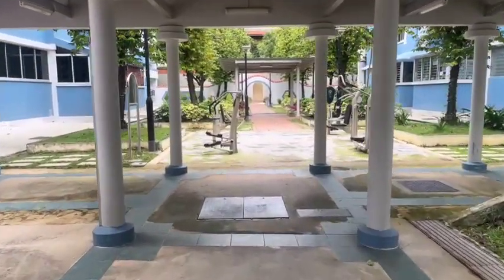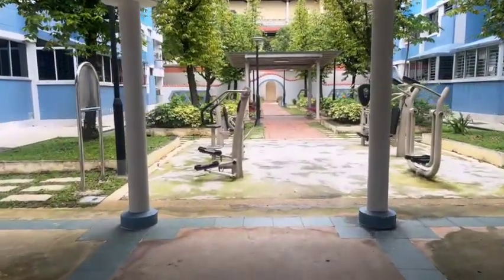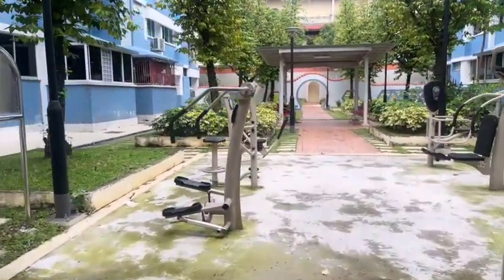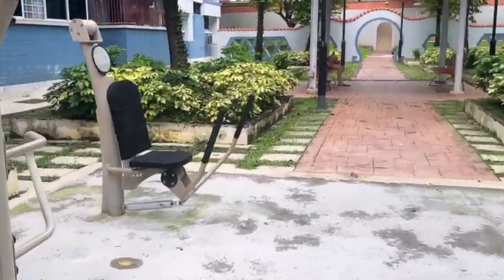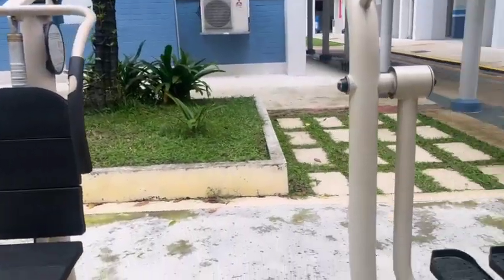This is a small fitness zone near our block, and there are many of these stations scattered throughout our area, making it super accessible. These are machines for working out, and they have adjustable hydraulic resistance on them, and they're great to have when the weather is nice.